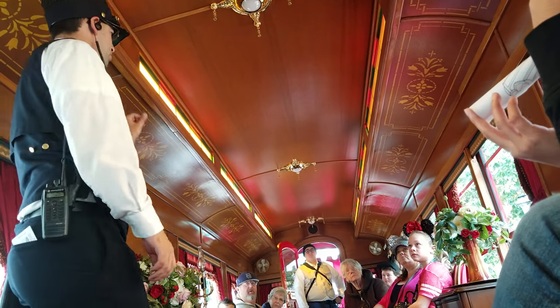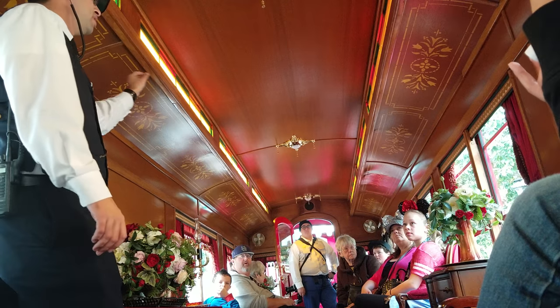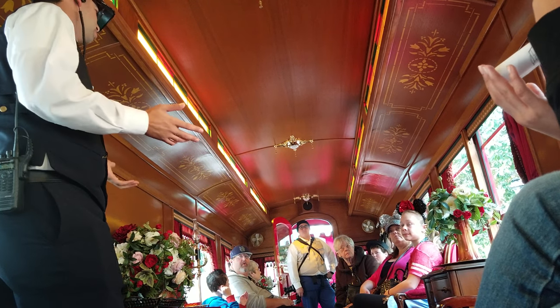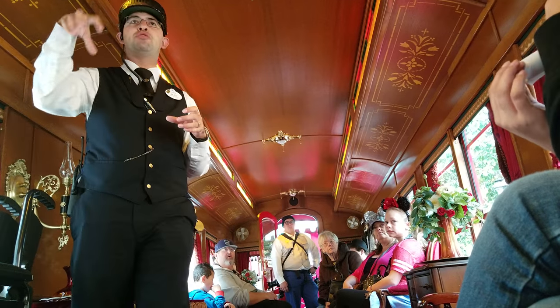The Frontierland train would leave from Frontierland Station, which used to be on this side of the tracks, and come all the way back to Frontierland again. Those were the freight style cars, the cargo cars, box cars really. Then this train car would go from Main Street to Main Street.